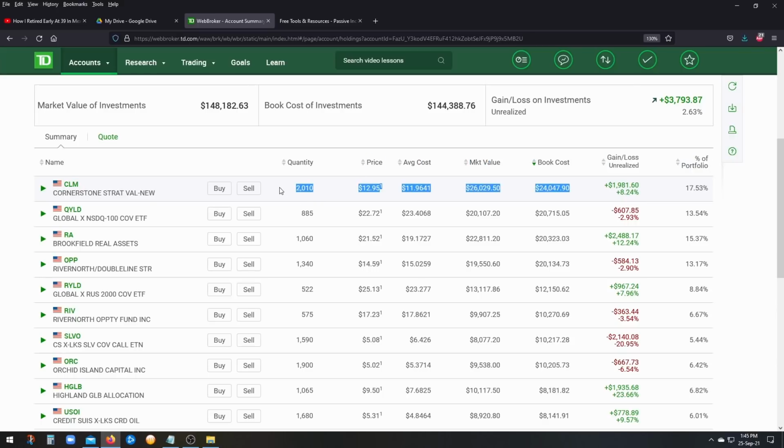So CLM, my number one holding. I do own a little bit of CLM, 20,000 Canadian worth in a cash account as well. That's how much I love it. And this is my RRSP here, and CLM is number one.